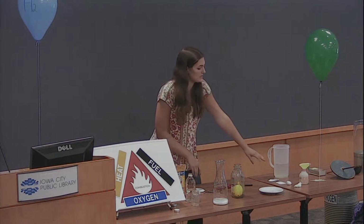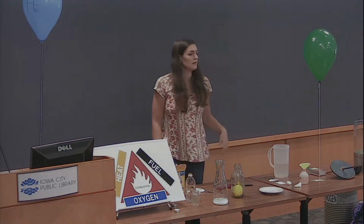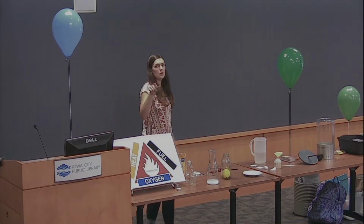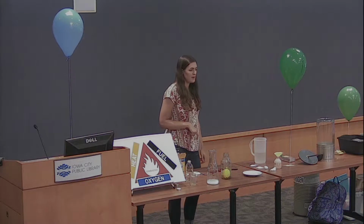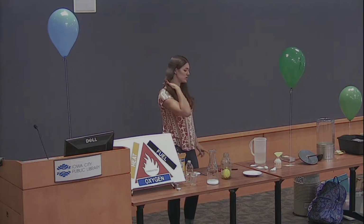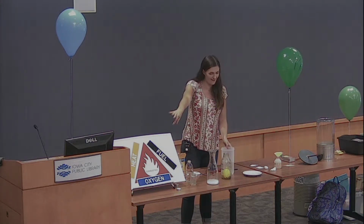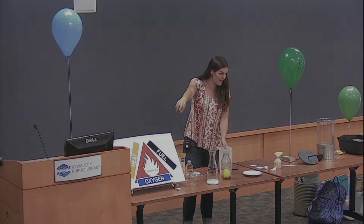And then what happened to these ashes? They flew, but they came back down, right? I caught them. They're going around because cool air sinks. Okay, so that was kitchen science. Do we want to move on to combustion? Since we are already talking about combustion a little bit? Yes.